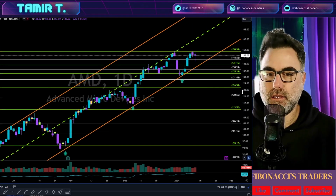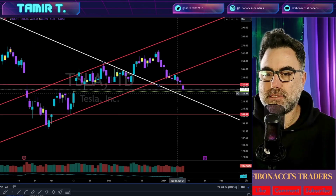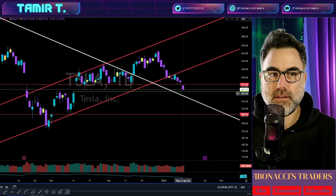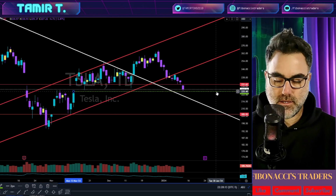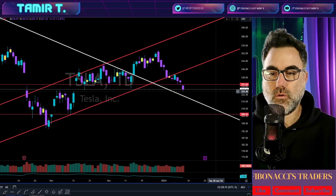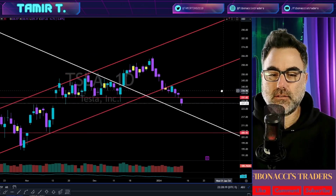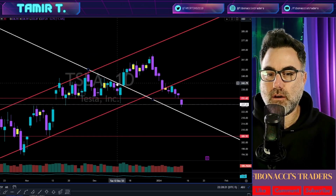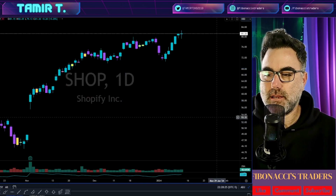148. It's all about candlestick analysis, multi-time frames. Tesla finally closed this gap. This gap, ladies and gentlemen, is closed. We knew it. We saw it coming. Check previous videos. Now, next support will be this white trend line.